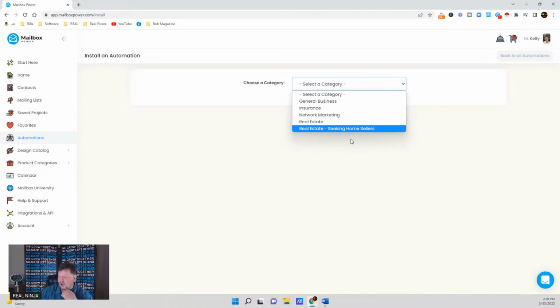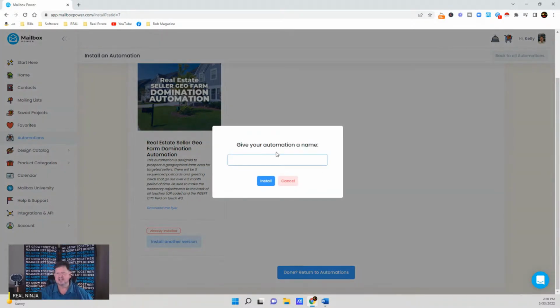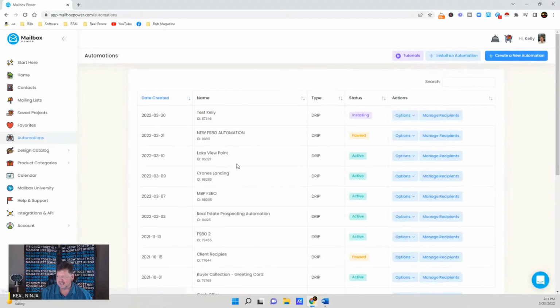So, guys, when you log in, if you want to do an automation drip campaign for any specific neighborhoods you want to target, you just click Seeking Home Sellers. Now, the first time that you do it, it's going to say install. Since I've already got several versions, it says install another. So I'm going to click install another. You're just going to click the one that says install. And we're going to call this Test Kelly. What you're going to do is call it that neighborhood. So it's either going to say Rock Springs, it's going to say Granite Bay, whatever the name of that subdivision you are wanting to farm, call that automation that. You're going to then install it. And watch this, guys. Down here, I'm going directly back to automation. And there it is right there.